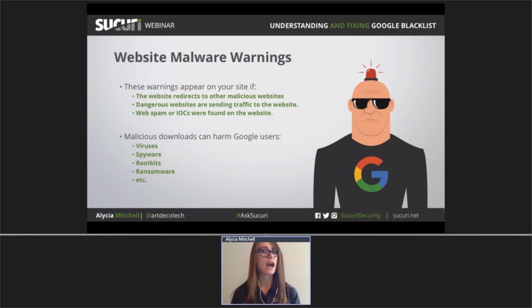There are 2 major kinds of blacklists, at least how I see them. So there's website malware warnings, where Google's detecting that there is malicious traffic being sent to your site from a hacked site, and that could be because your site is now hosting hacked content that the attackers are sending to your site, basically abusing your server resources. Or if your website's actually redirecting to other malicious websites, if it has drive-by downloads, web spam, or any other indicators of compromise that Google found when it's been scanning through the internet, looking at websites to find out if there's any security issues.